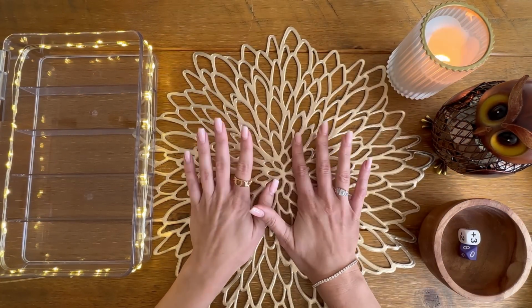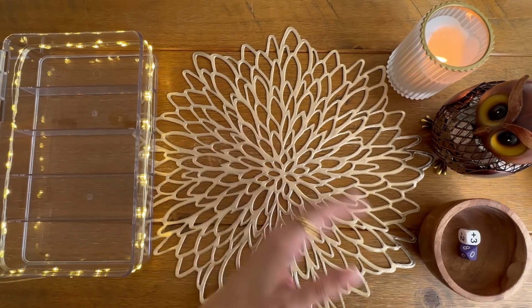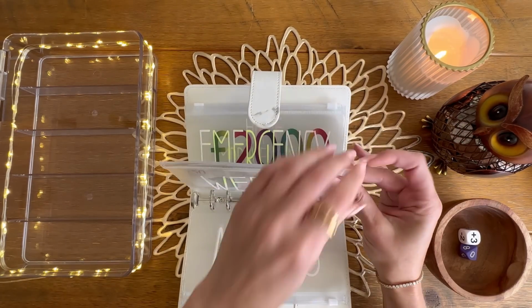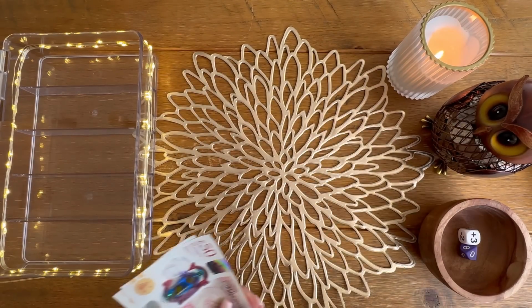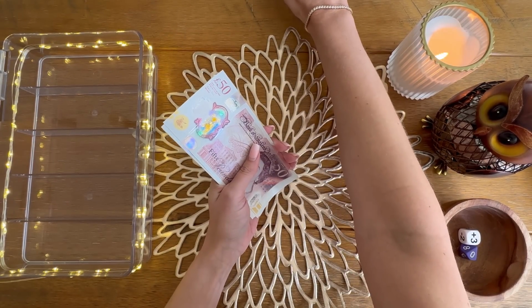In today's video I'm going to be cash stuffing for the second week of July, so let us get the money out from here. This is where I keep my weekly money. This is my last week before I get paid, and I get paid on Friday, I think. Right, so in today's video I'm going to be cash stuffing £360.